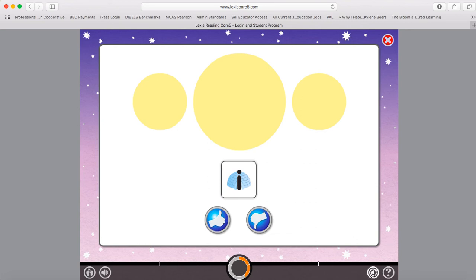So we're going to hear the word one more time. Fit. We hear the I, and there's the yellow bar. The short vowel sound in the word fit is I. Tag. Tag.